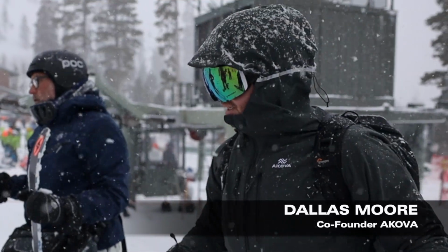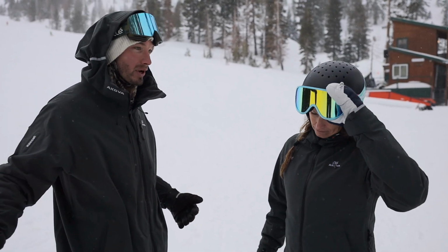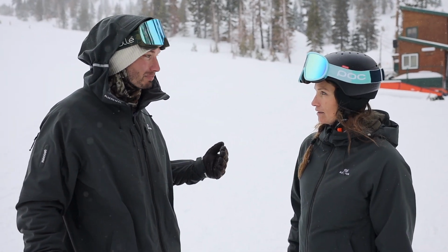And my favorite part about this whole thing was they approached us in the first place and said, we want to make the best thing available. We have access to the best materials, and we're selling direct to consumer, so we're not going to have retail markup, which means we can kind of go all in on tech gear and make this as good as possible.